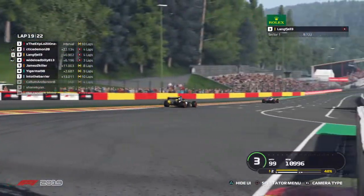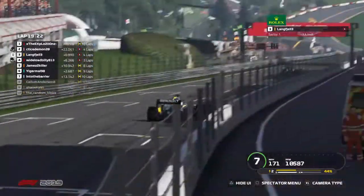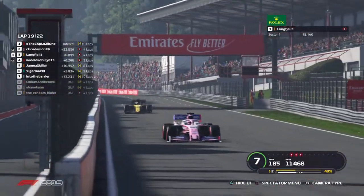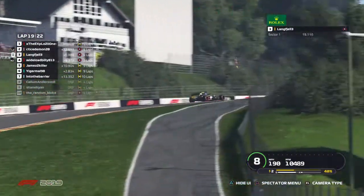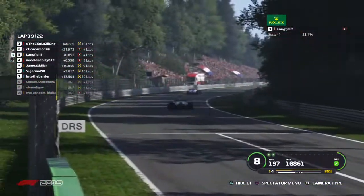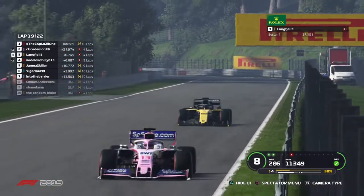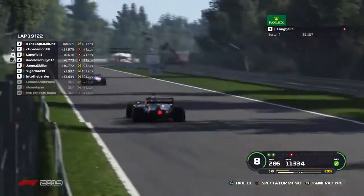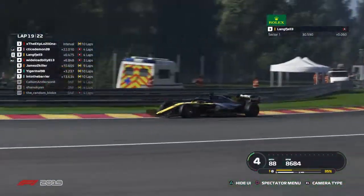Look at this, the gap between these two now down to 0.9. There are only 3 laps left. Tim has the win unless he does something mysterious.